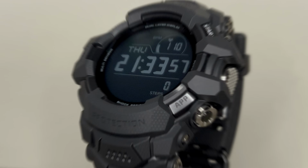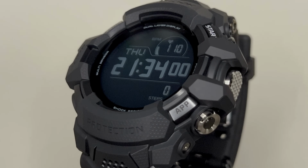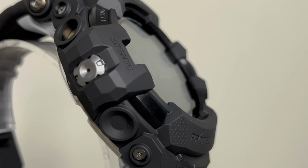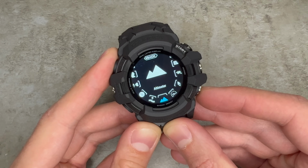And with all that being said, that just about wraps this one up. Obviously, I'll need to put this one through its paces some more, and I'll be keen to see how this performs as time goes on. And I'm especially keen to know what you all think. Let me know your thoughts on the GSW-H1000 below.